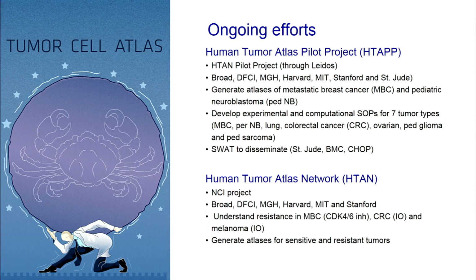And we have two pretty large ongoing efforts. These efforts are part of the NCI Moonshot project. The first one is called the Human Tumor Atlas Pilot Project, and it focuses on generating atlases of metastatic breast cancer and neuroblastoma. And in addition, we're developing experimental and computational methods for 5 additional tumor types. And we also have what we call the Human Tumor Atlas Network, which actually focuses on understanding resistance to therapies. So for metastatic breast cancer, we're focusing on CDK4 and 6 inhibitors, and in colorectal cancer on immunotherapy on MSI patients. And in melanoma also, we're looking at immunotherapy.